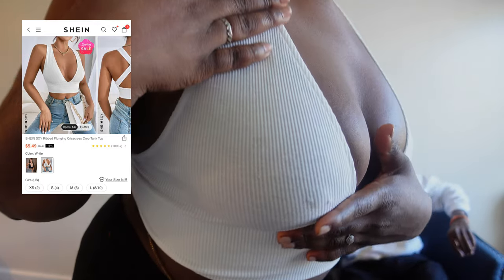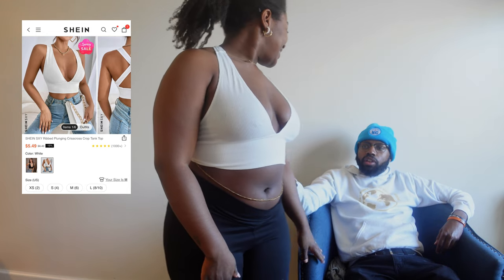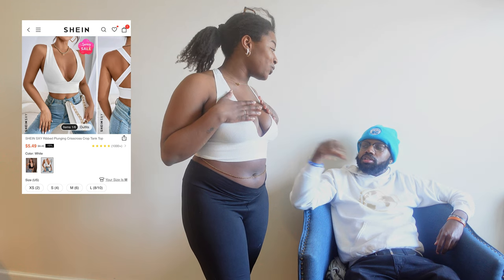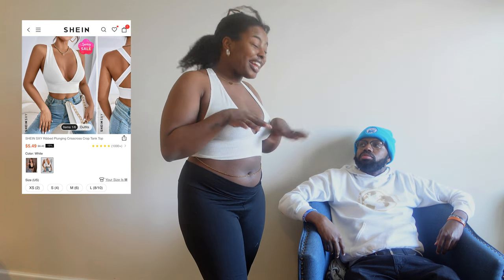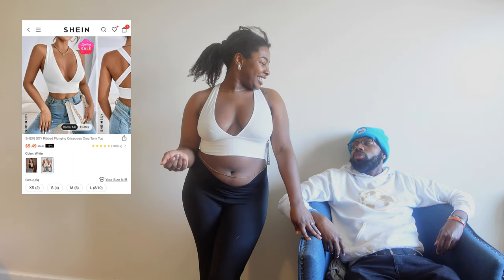Is this like ribbed material? I'm a fan of the ribs. This is cute. I like it. I wasn't too sure about it, but I like it. It's giving.